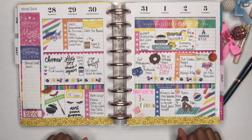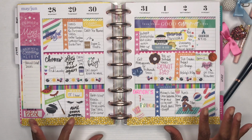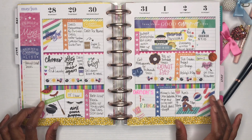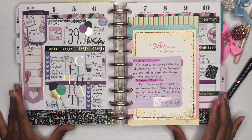Really, really cute. I love how vibrant these colors are. And this pink and green and yellow all together really stands out. It kind of reminds me of a carnival in a sense. So anyway, love those good summer vibes. This turned out really cute. Love it. And so this is my birthday week.